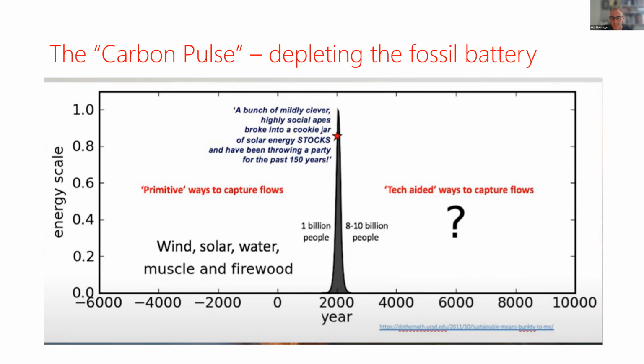This carbon pulse, if you want to call it that, has allowed the work equivalent of about 500 billion humans to be done, which has created all the wonderful society as we know it today, with all our gadgets and our inventions and machines, etc. But already very early on, it is known that CO2 from burning fossil fuels does create a bit of an issue.